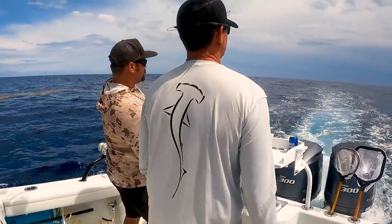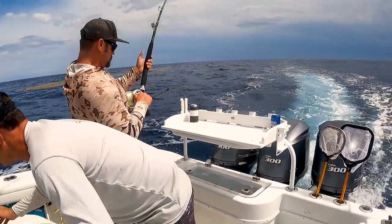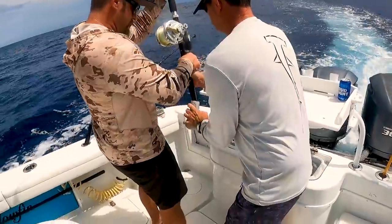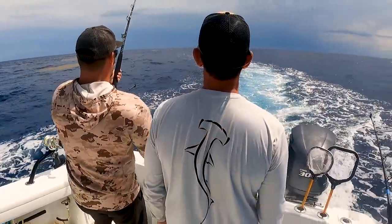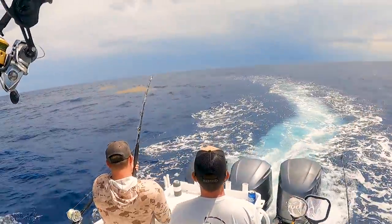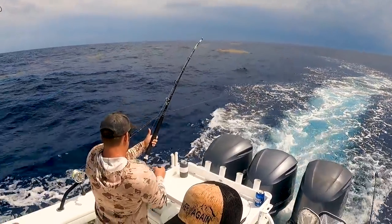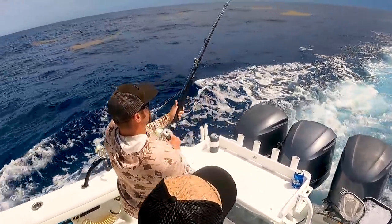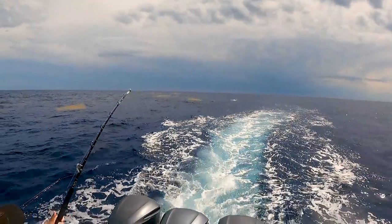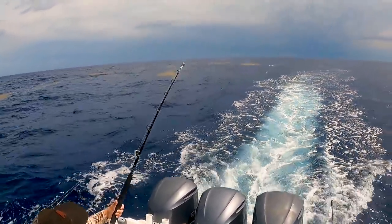First fish of the day, and the boys are arguing over who's gonna set their beer down to reel it in. There we go, we got a fish on though, we got a fish. That's awesome. First fish of the day. No jumping either. I think this might be something that Mike has to put in a can. I kind of fed him a little bit, so. There he is, dragging him in up top. Water ski that wahoo in.